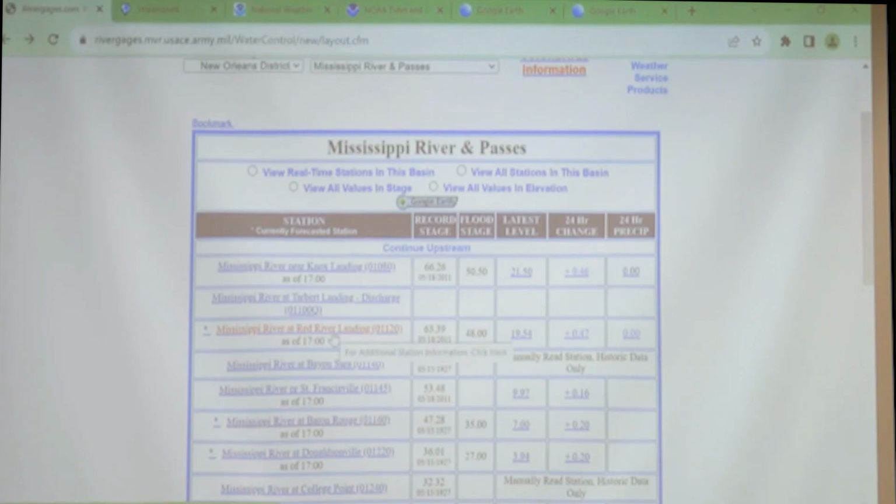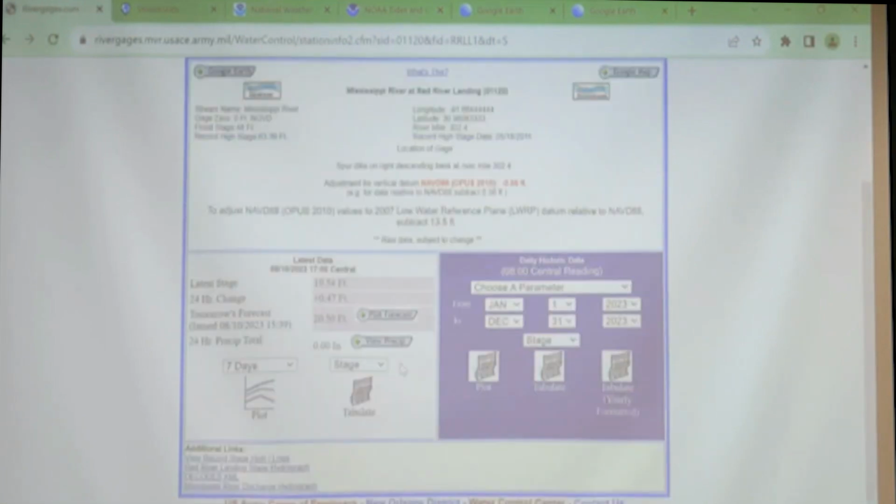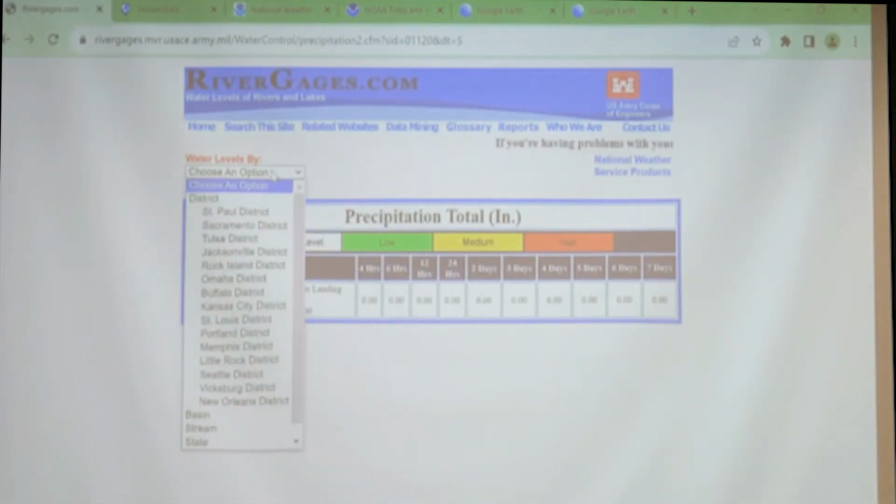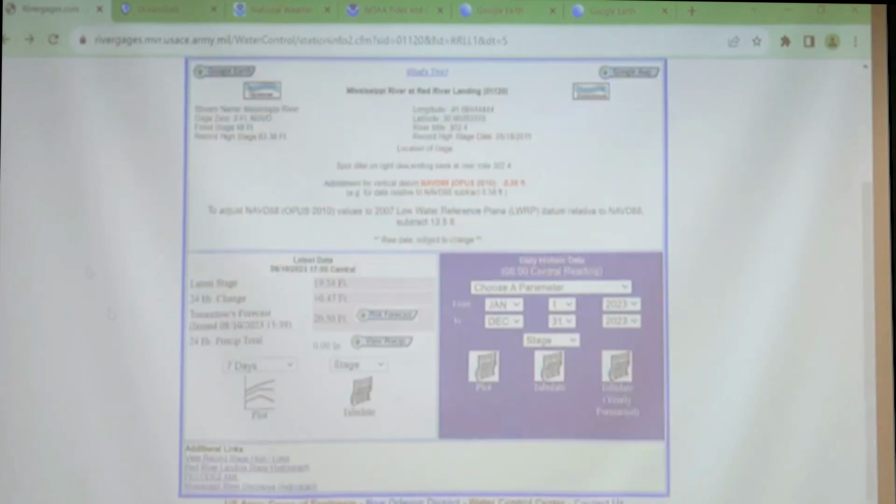So it looks like the Red River Landing one has precipitation data. It's 0 because we haven't had any. Let's see what it says for year to view precipitation data. It's only 14 days of precipitation data. Let me see if there's a year-to-date plot for the precip.